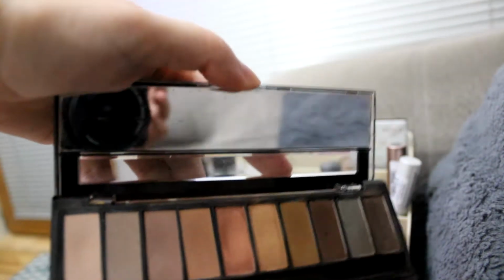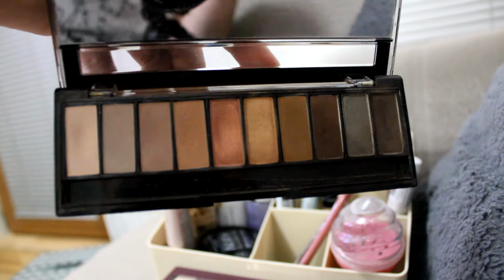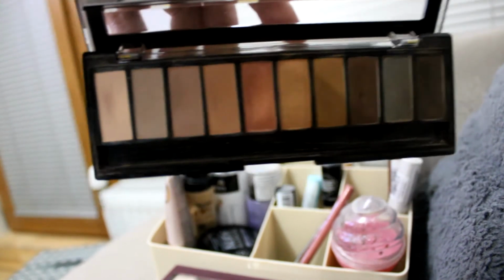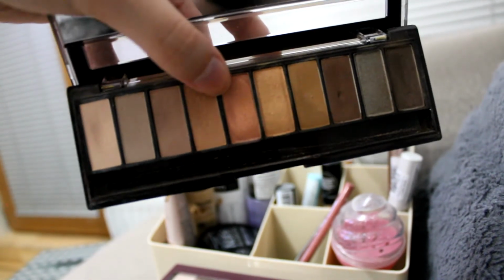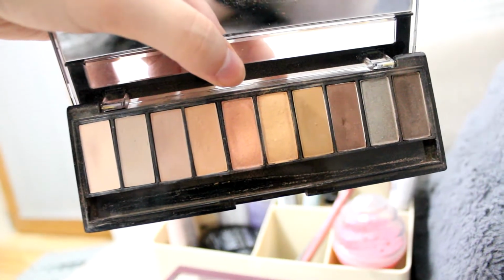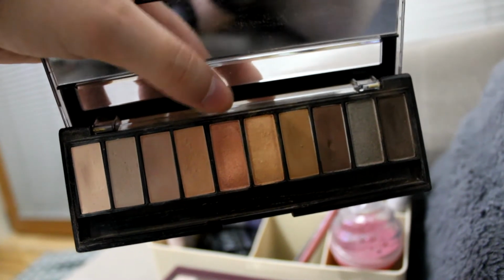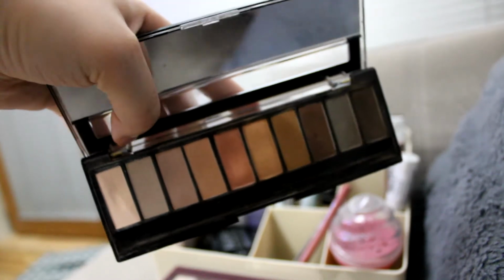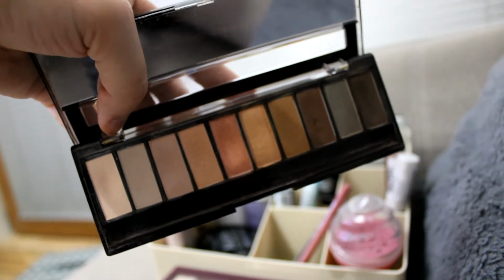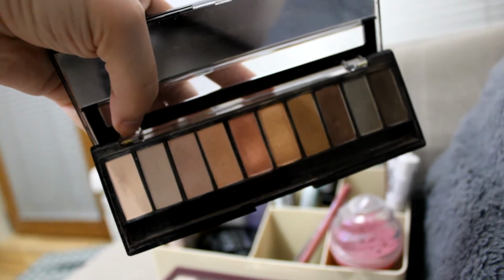It has a very small mirror. You can see it over here. It has the small mirror here, and the shades, whoops, that's me in the reflection there. The shades are very beautiful. I almost hit pan on this shade over here just because it's so gorgeous. You cannot see it in this lighting, unfortunately, but this is a super gorgeous shade. I almost hit pan on that, and on the other one over here as well, it's a very light shade. You can use it in your inner corner or on your brow bone.